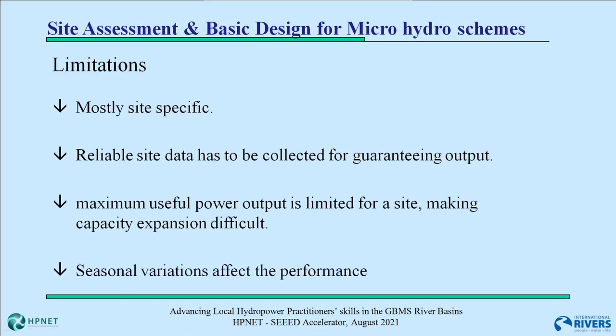Seasonal variations like monsoon, summer affect the performance because the amount of water flowing through the stream will be varying. So it's important to know the seasonal variations.